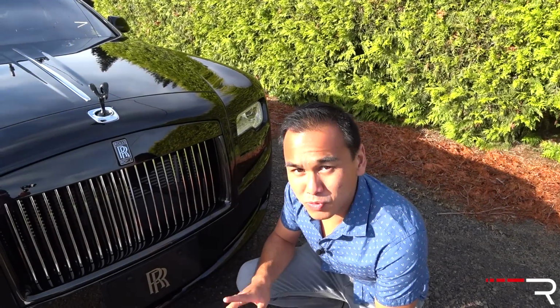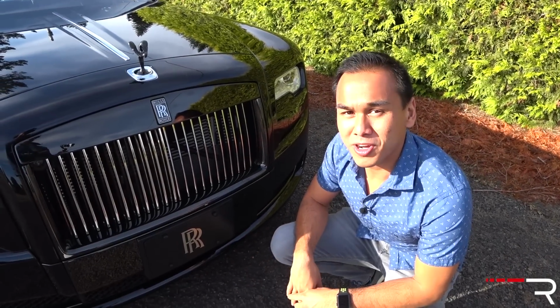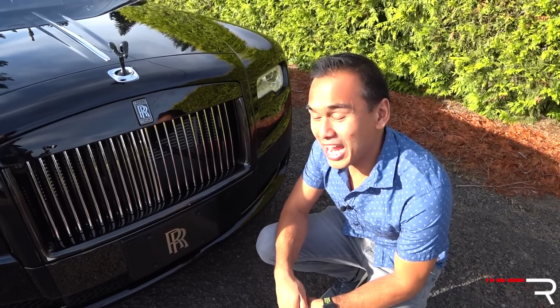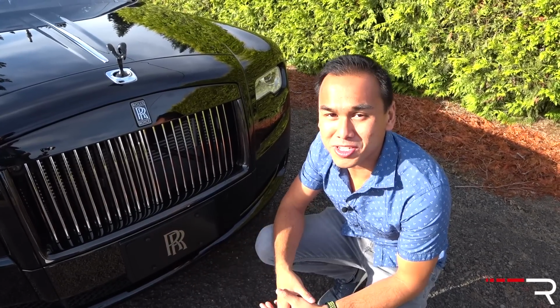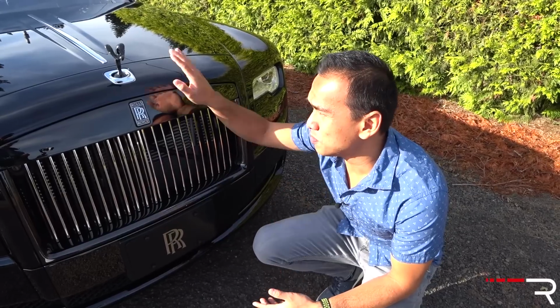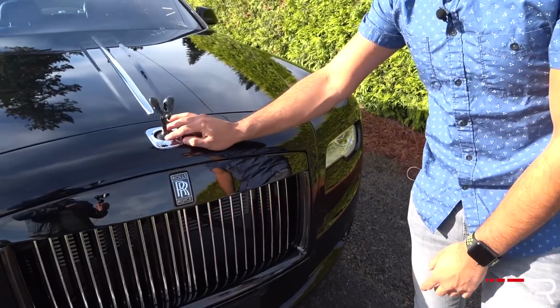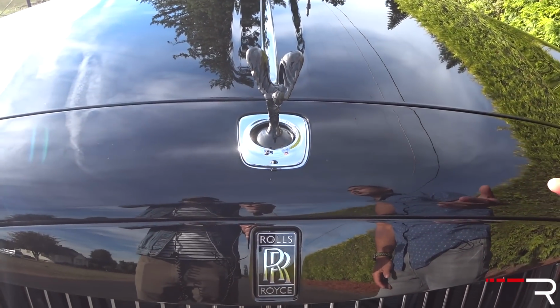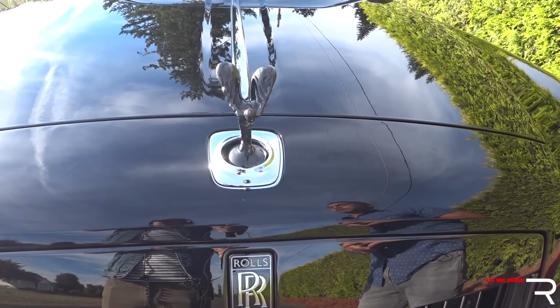So in the luxury space, Rolls Royce is not something you see very often. In fact, in the entire world, the company only builds about 4,000 annually, and they only sell about 100 cars in the US every year. The Spirit of Ecstasy badge is definitely the trademark of the company, and this emblem pops in and out at the push of a button, just in case you want to fly stealth in your Rolls Royce.